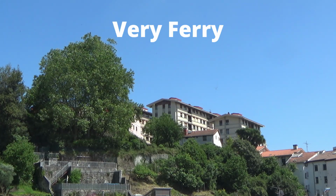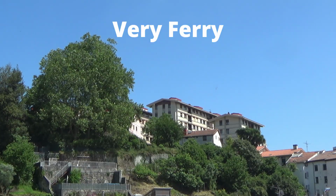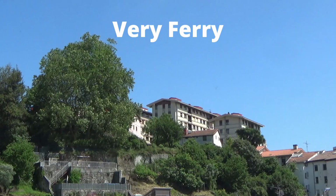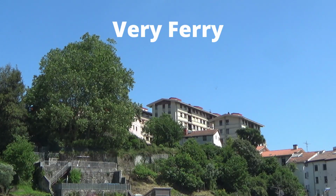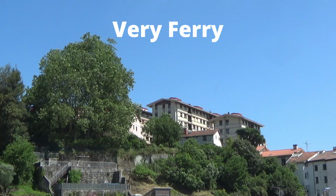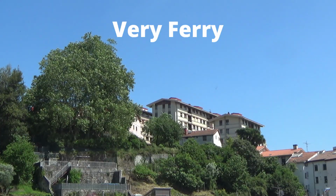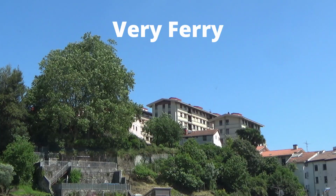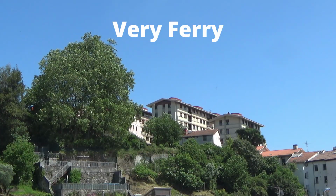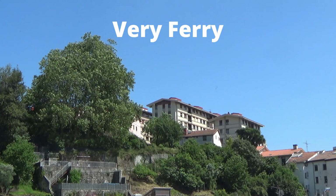Here we have very and ferry. The only difference here is the consonant at the beginning. Very and ferry. You might notice that the R sound is exactly the same. So doubling the R in ferry makes absolutely no difference. So the R here sounds like R.